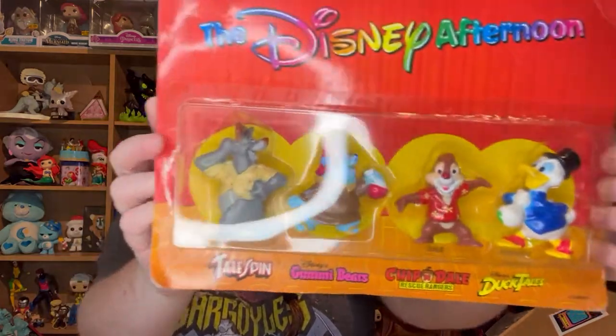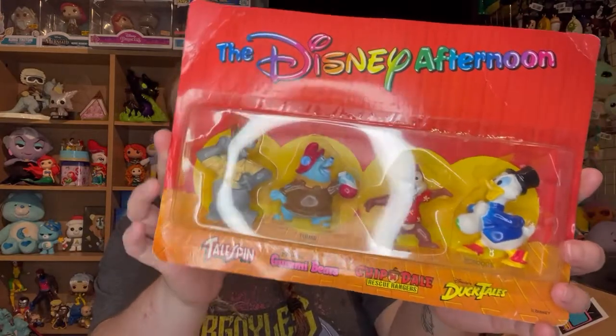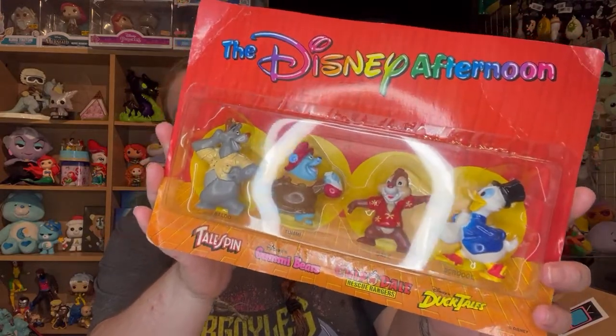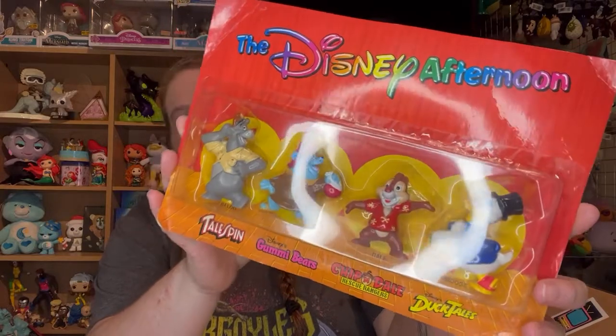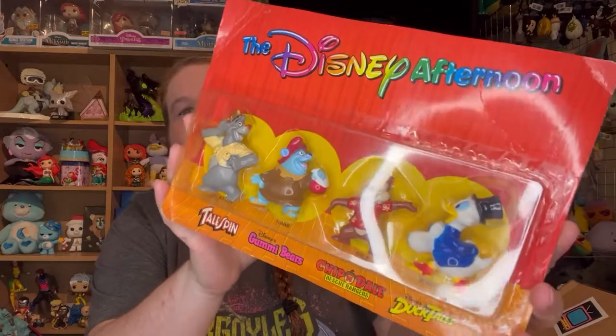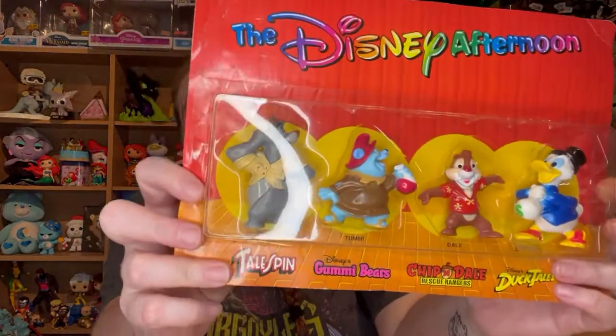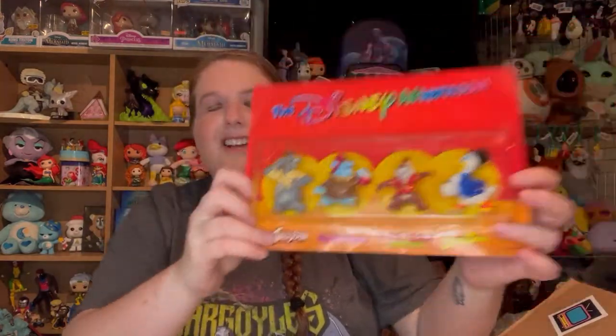Oh! I got some little toys! Got Baloo from Tailspin! Oh, Jake's gonna be mad at me because I can't remember the name of the gummy bears. There's Dale and Scrooge McDuck. Okay, it says Tummy. I just always, it's the blue one. Don't disown me, please.